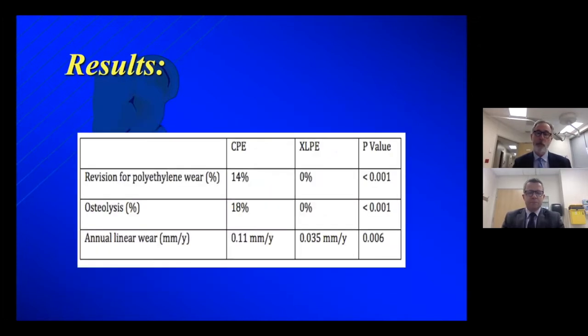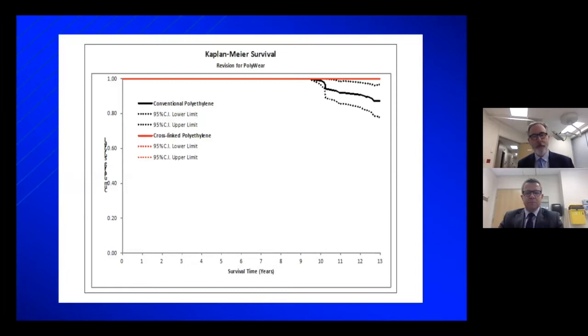What we found was a quite striking difference when we looked at these patients at 13 years. In the conventional group, 14% of patients had already undergone a new operation or revision surgery because their polyethylene had worn out, compared to 0% in the other group. 18% of the conventional group had signs of bone loss because of wear, compared to 0% again. The wear rate was about 3 or 4 times more in the conventional group. So there was a very striking difference. And if we look at the survivorship curves, the red line that you see is basically where it should be. That means that all of those patients continue to function well.